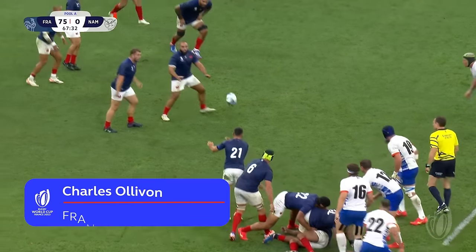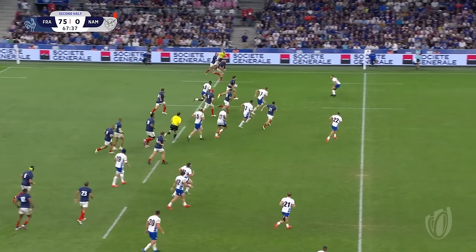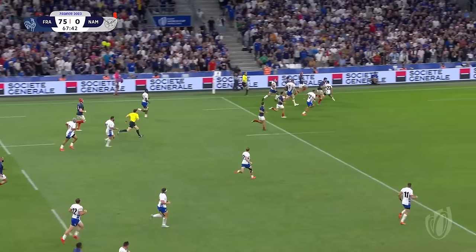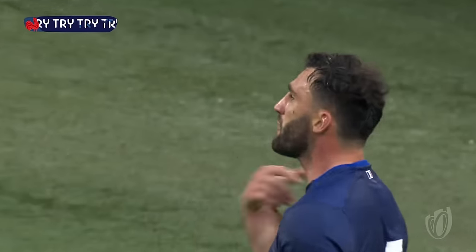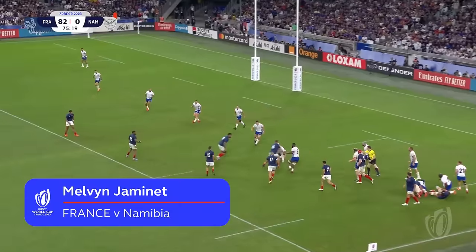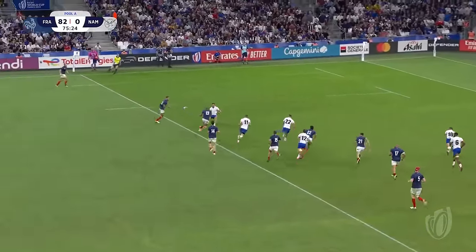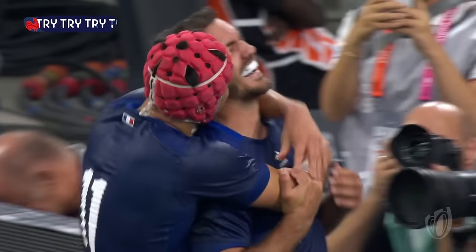Still such a vocal crowd here in the ancient city of Marseille. Nice linking up here from France. Penaud popping up on the other side of the field. Olivon throws a dummy! It's outrageous from France. They can do no wrong. Olivon, two tries already for him. Almost a pinch, just a knock-on advantage. Oh, nice little flick. It's still through the French hands over the top. It's beautiful to watch. They'll slide in again. Jaminet.